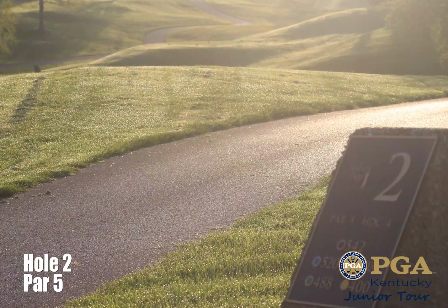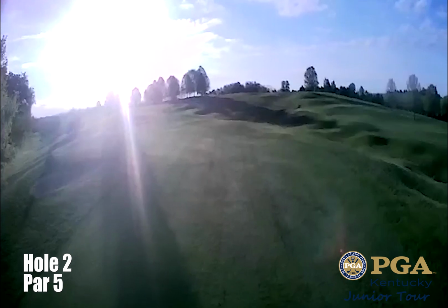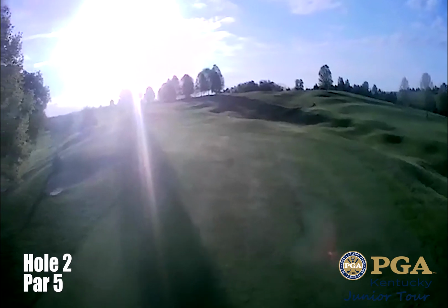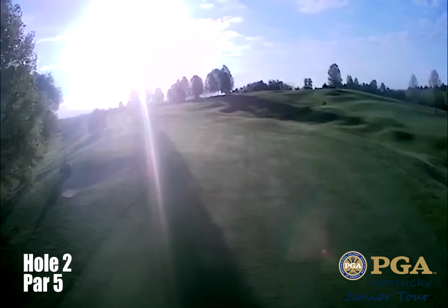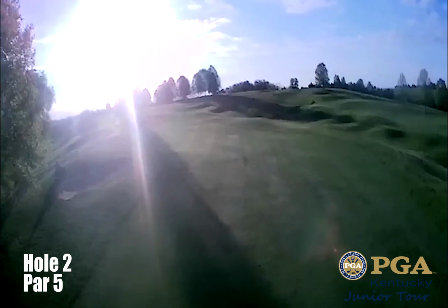The second hole at Gibson Bay is a par 5. A good tee shot down the left side challenging the fairway bunker can lead to reaching the green in 2. Players want to avoid the deep ravine on the right side of the fairway.